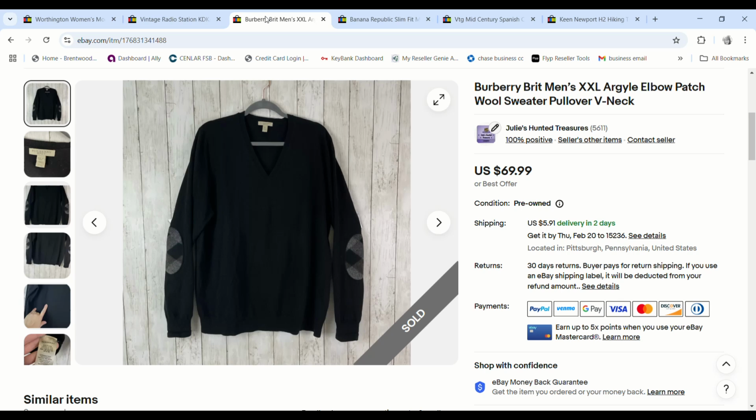I showed it to Justin, and he could not figure out where it was on the front of the sweater. But of course, I disclosed it. I showed it in the photos. So we still ended up getting $69.99 for it, and it was a bins pickup, so we only paid $1.01 for it. And it made us a $51.88 profit.